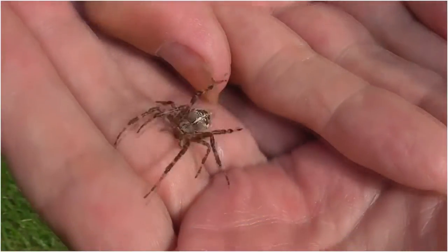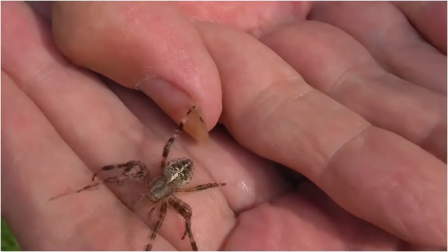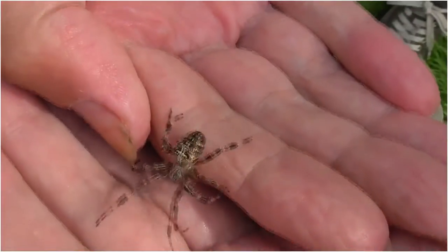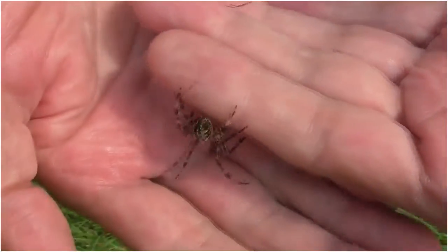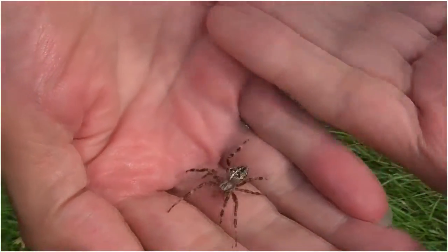So, he's webbing up Dave. Is he webbing you up, Dave? Yeah, I can feel it. Yeah, he's webbing Dave up. He's a cool spider. He's a common spider. You find him around your house a lot. Bumped the camera. But it's got a nice pattern on it, and it's a cool spider.